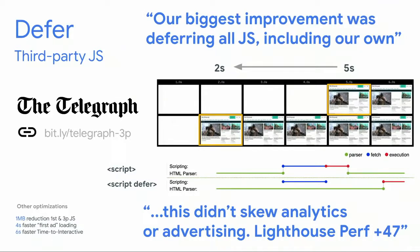But through collaboration, through building that performance culture, they were actually able to get to a place with the org where they kept building on top of this, including leading to changes such as a 6-second improvement in their time to interactive. So they still have work to do, but this is a really solid start.